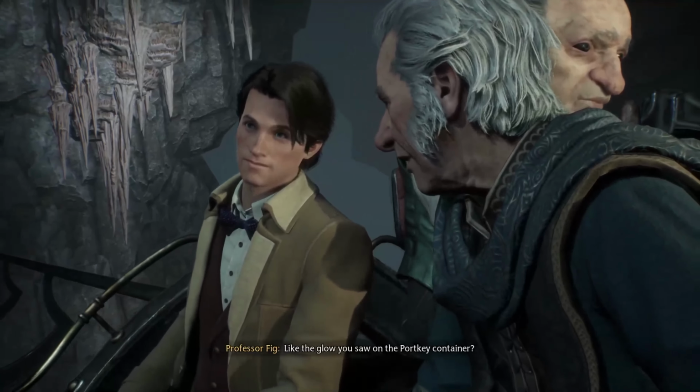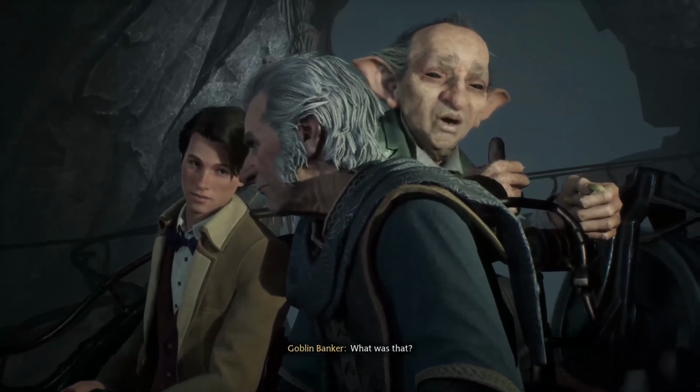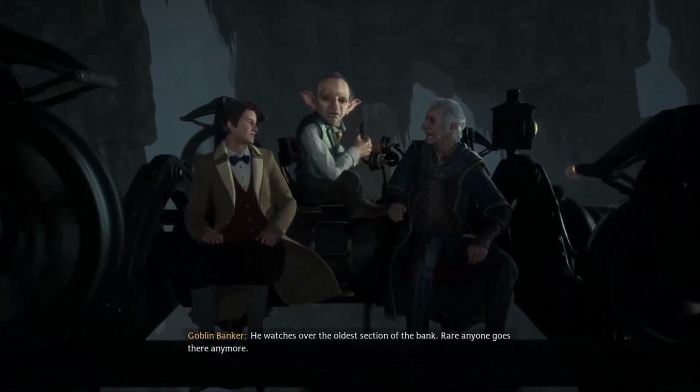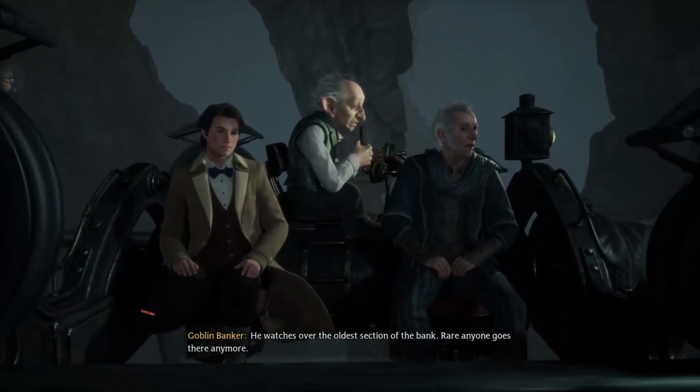On the portkey container? No, darker. I saw that same glow on the dragon's collar. Yeah, what was that? We were just wondering about that goblin back there. He watches over the oldest section of the bank. Rare anyone goes there anymore.